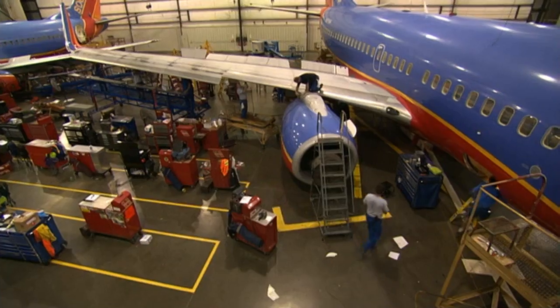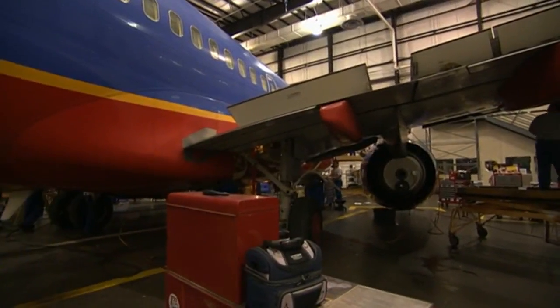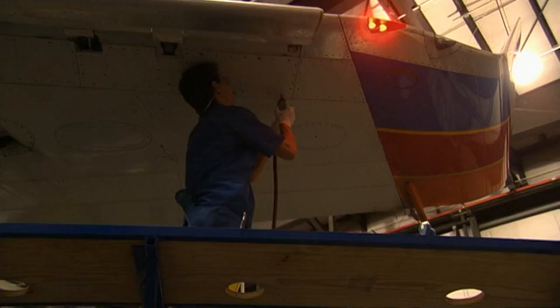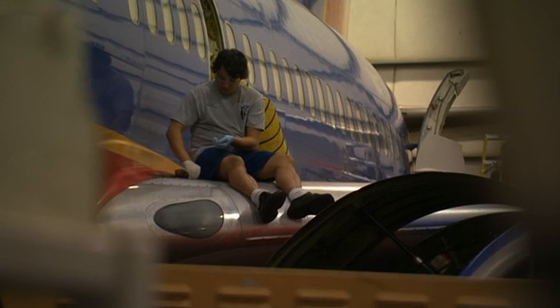It's past midnight in Phoenix, Arizona. A maintenance crew works through a 737-700. They're performing a so-called C-check, one of the most detailed inspections any plane can go through. We work out overnight because that's when nobody flies. It's better for the airline to keep the airplane on ground overnight to fix them up.